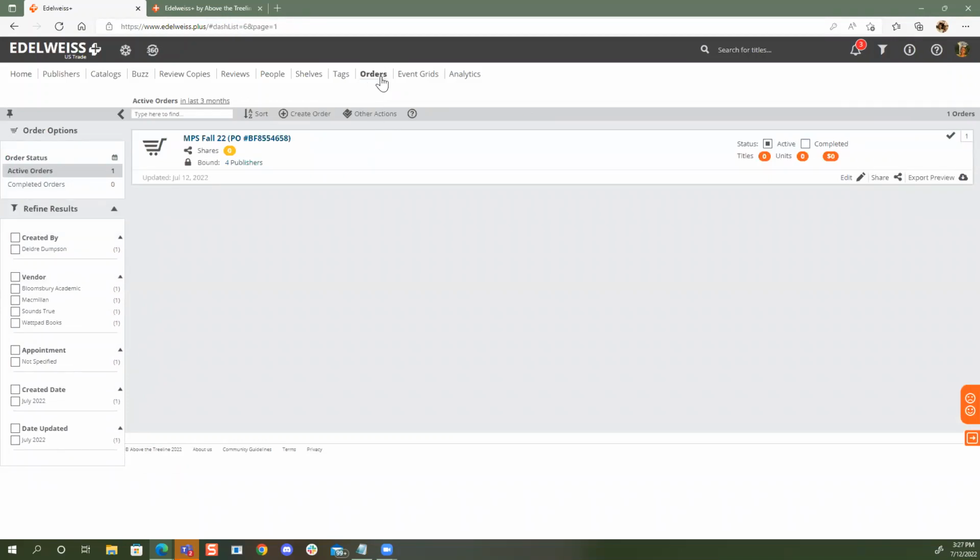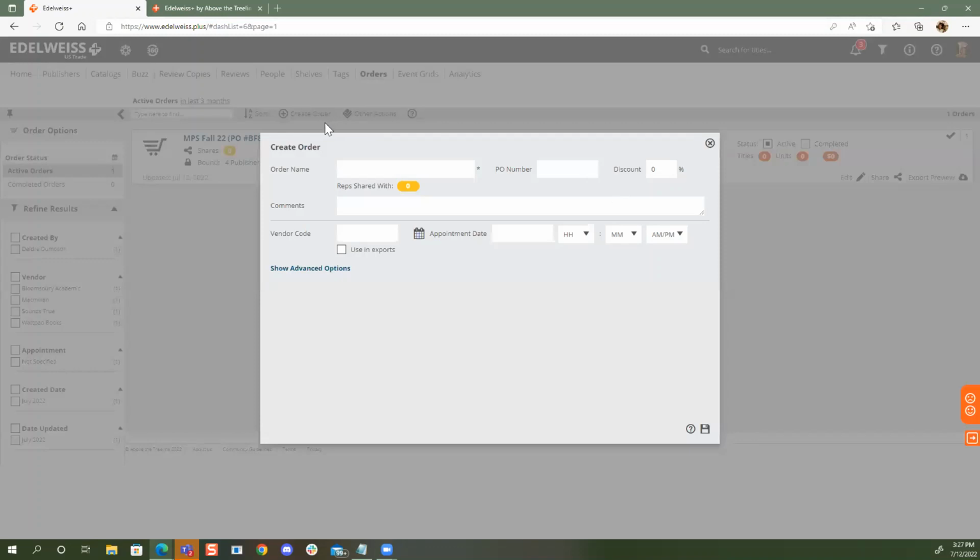So if you click orders or the orders tab at the top of your Edelweiss page, you'll see right here at the top in this light gray bar, a create order option. If you click that, you'll see that same window that we were just looking at when we created the order from within the catalog right here. And so this is another place where you can just create multiple orders at once, set up your appointments, and that way you can know which catalogs or markups you should tackle first.